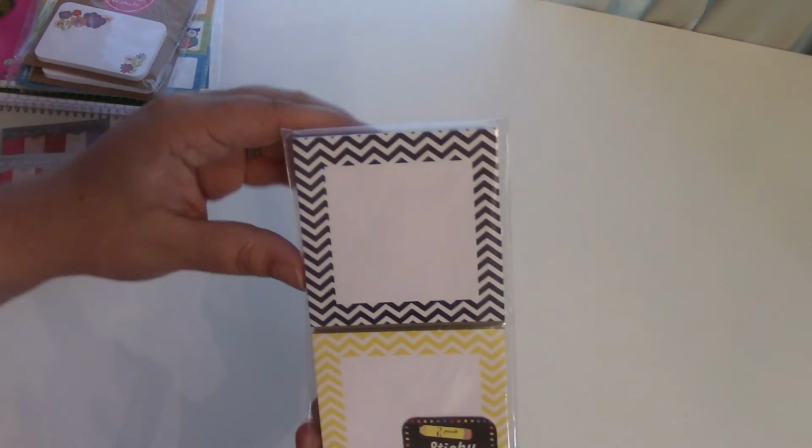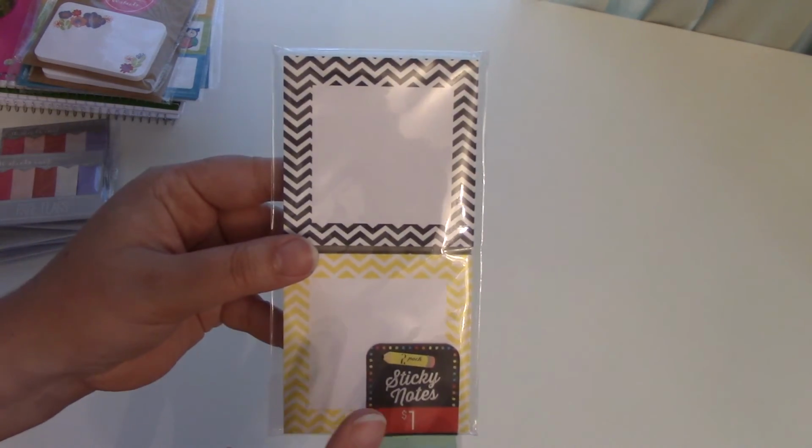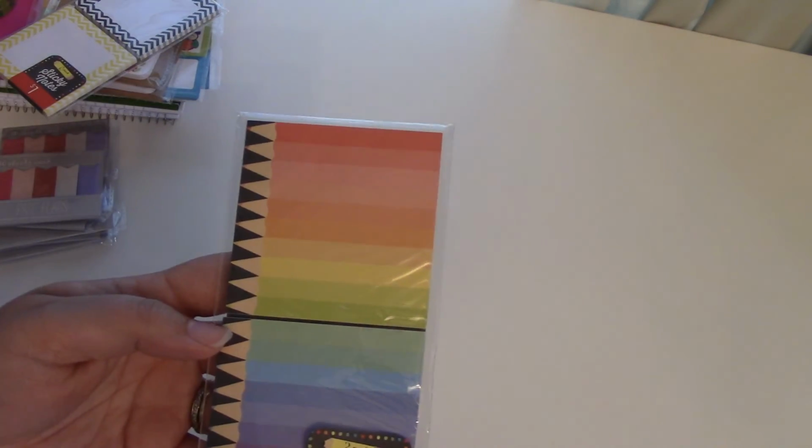Just a little random pack of sticky notes here. I've been using these like crazy, so I could really never have enough sticky notes. And the cute little colored pencil type ones. So this is pretty much, again, over the past like 3 weeks. It is a lot of stuff. And a lot of stuff I'm going to break up and do with my pen pals, or do RAKs with it for people that have trouble finding certain things, and I've been fortunate enough to find it.